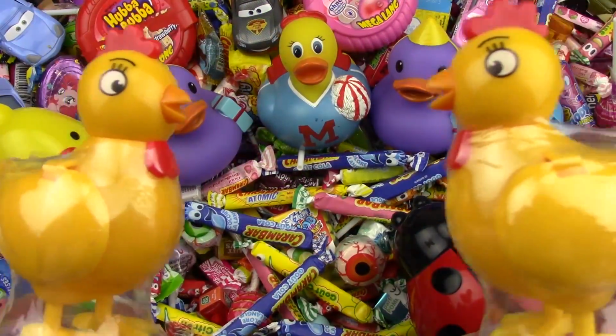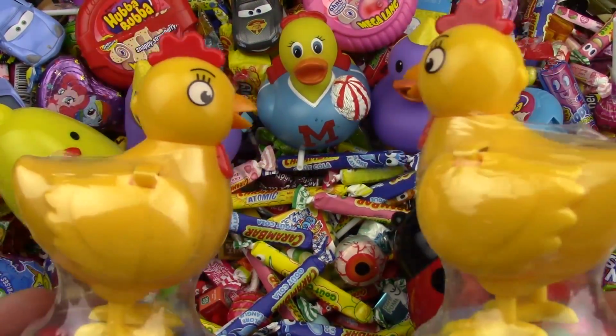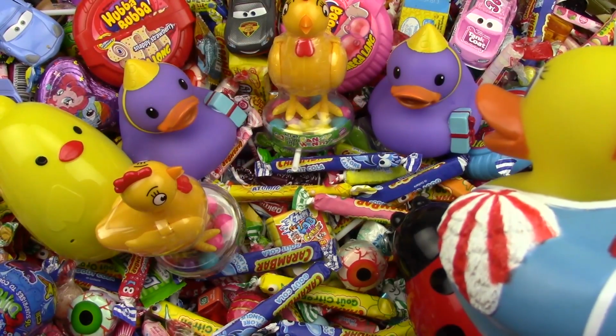Five little ducks went out one day over the hill and far away. Mama duck said, quack, quack, quack, and only four little ducks came back.